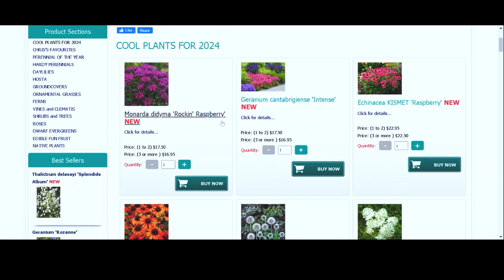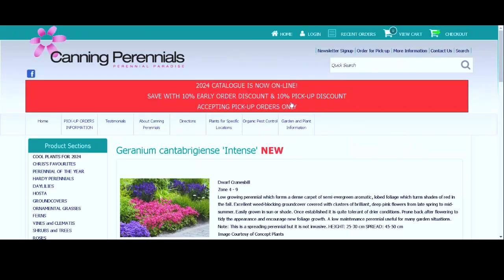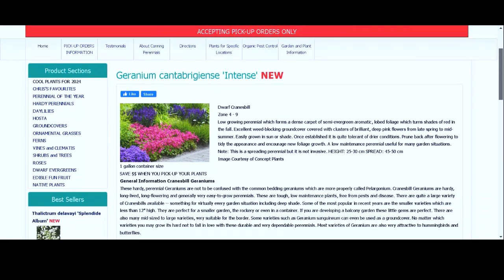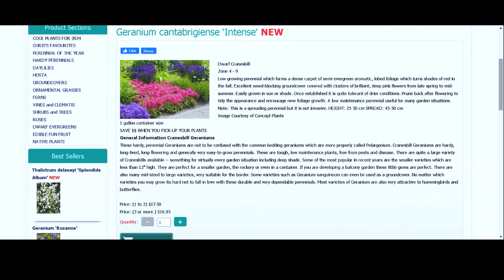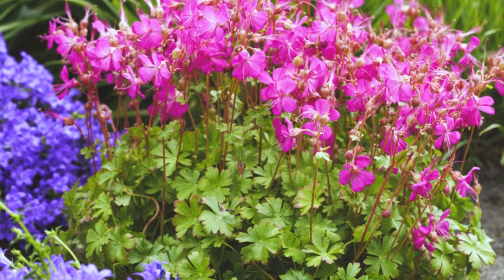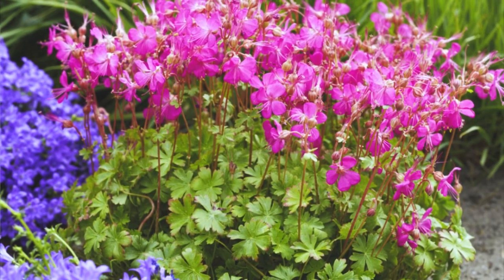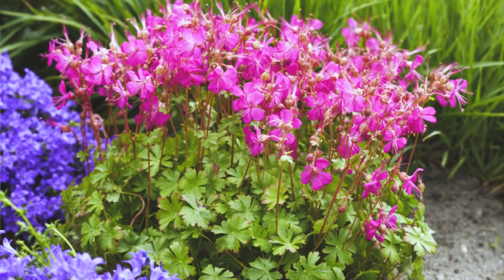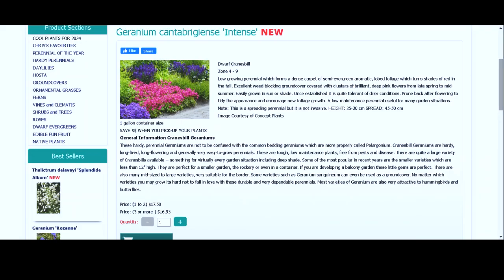I do have a list of plants already that I want to buy this year, but I still like checking out the cool plants for 2024. The first plant that caught my eye is this Geranium cantabrigiense, variety Intense. And I like hardy geraniums because they can tolerate dry shade. This one is just hot pink. It's a dwarf cranesbill.